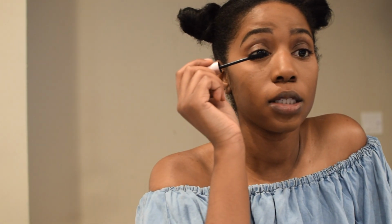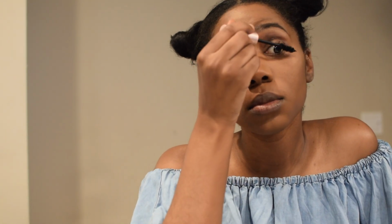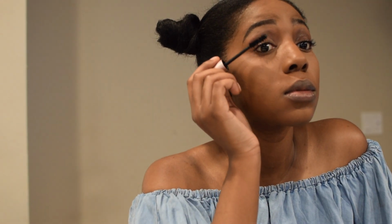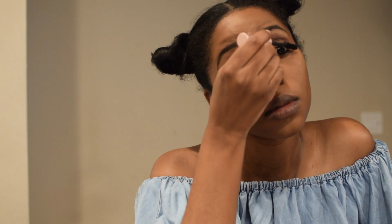Mascara by Too Faced. I'm just going to apply two coats of this. Telescopic Carbon Black mascara by L'Oreal.